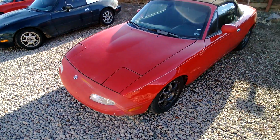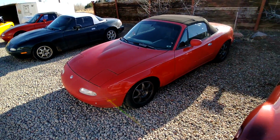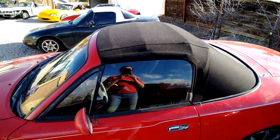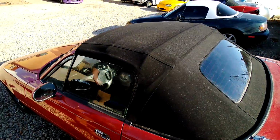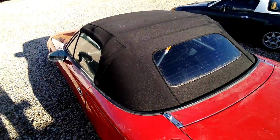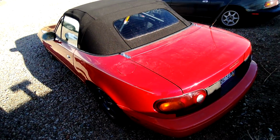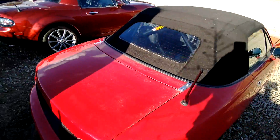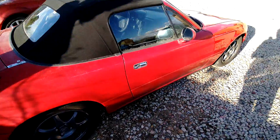And Tia's kind of the car that sort of started it all, but didn't start it all. This is our first 1.8 liter Miata. It's been Susan's daily driver for 8 years now, I think, something like that. It's got a brand new, pretty top on it. We love this car very much. It's a really fun car. Got on the track a few times.